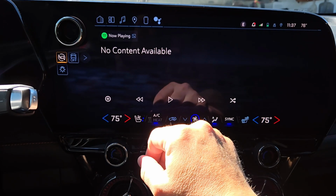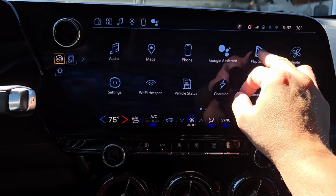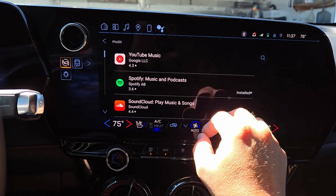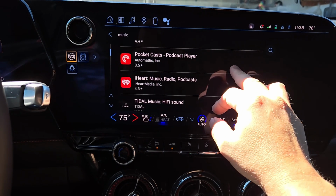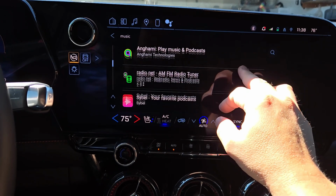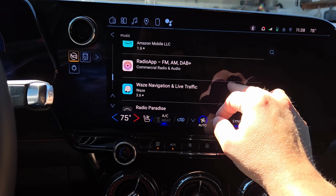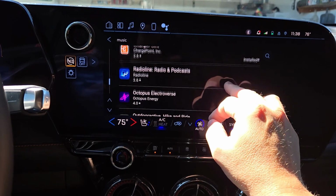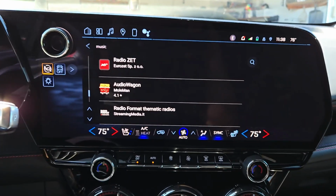And you have Spotify. You do not have Apple Music. I can show quick here. Let's see. Music. YouTube, Spotify, SoundCloud, Pocket Casts, iHeartRadio, Tidal, Deezer, TuneIn, and several others there. NPR. Amazon Music is there. It's not rated very well. I know some of these apps need improvement, so the ratings are kind of mediocre, but I suspect, being that this is an Android thing, those will improve.